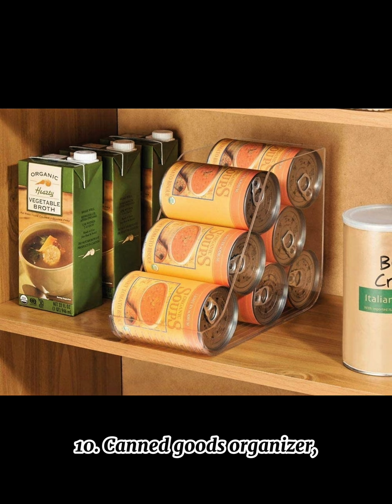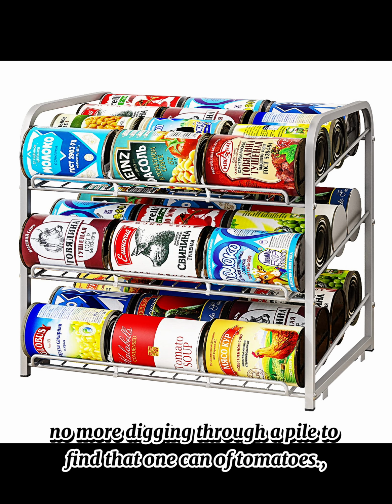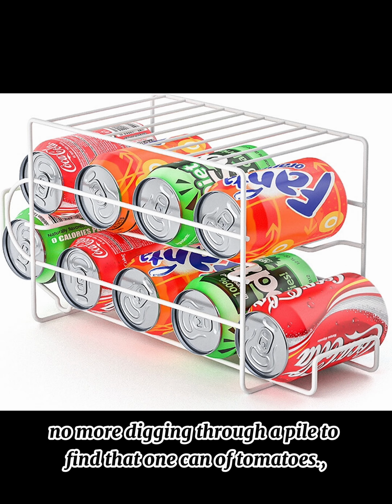10. Canned goods organizer. A tiered shelf or can rack keeps canned goods in order. No more digging through a pile to find that one can of tomatoes.